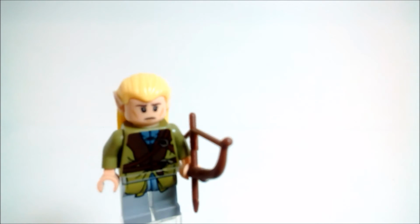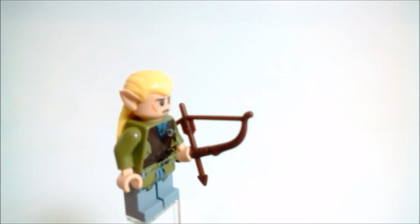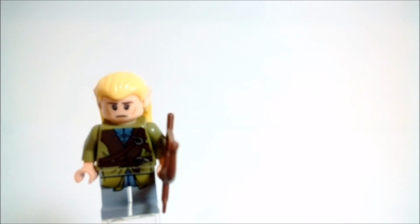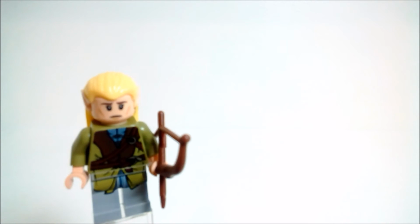Kicking off the top 5, I have Legolas from the Lord of the Rings. And I just absolutely love the Lord of the Rings. It's constantly competing with Star Wars for my favorite fantasy universe. And this Legolas minifigure is just so cool. This is actually the Dimensions version.